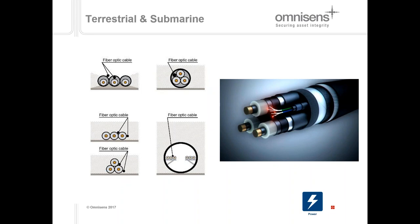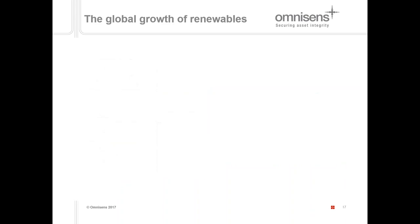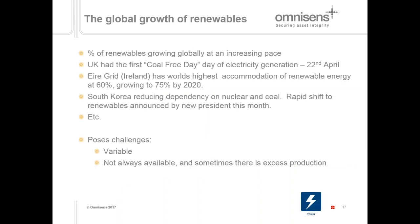And the picture on the right-hand side here, this shows a three-phase AC submarine cable, and this one happens to have a data cable already integrated into the cable, and this is primarily for data communications so that different pieces of machinery can be operated at the various ends, and we use the spare fibers in this to allow us to sense.